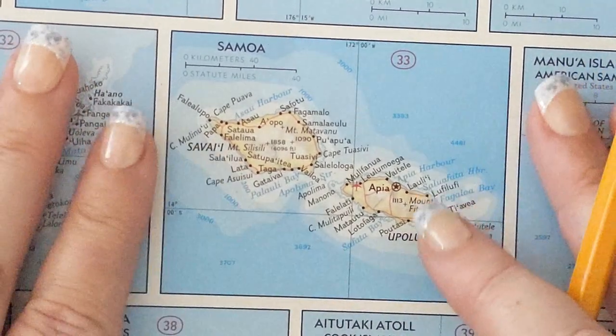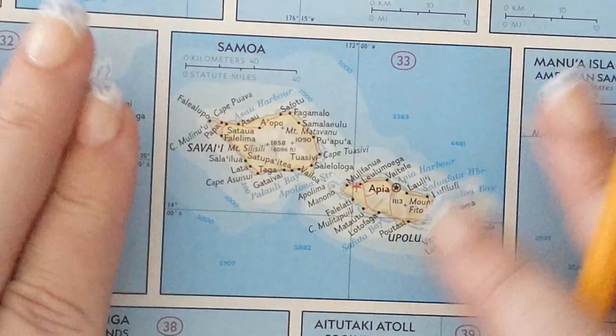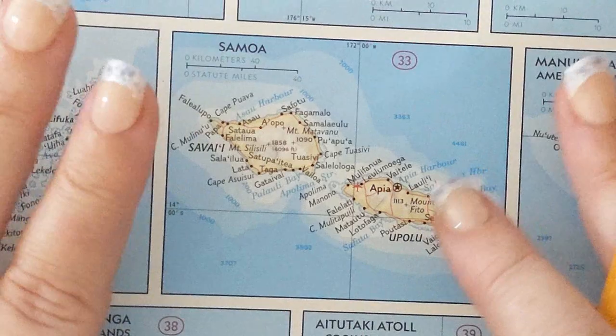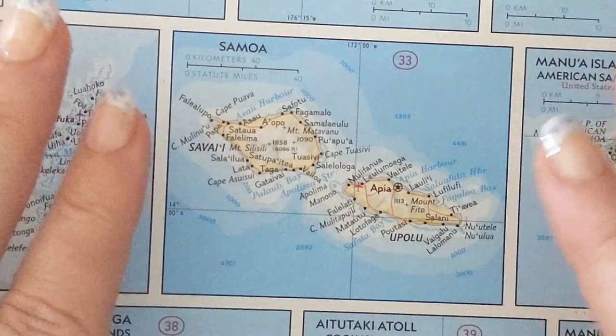If I hopefully remember, I'll link up in the corner there to the last area of Samoa that I covered, which was just right over here. Really fascinating history, and this isn't any different, so let's get into it.